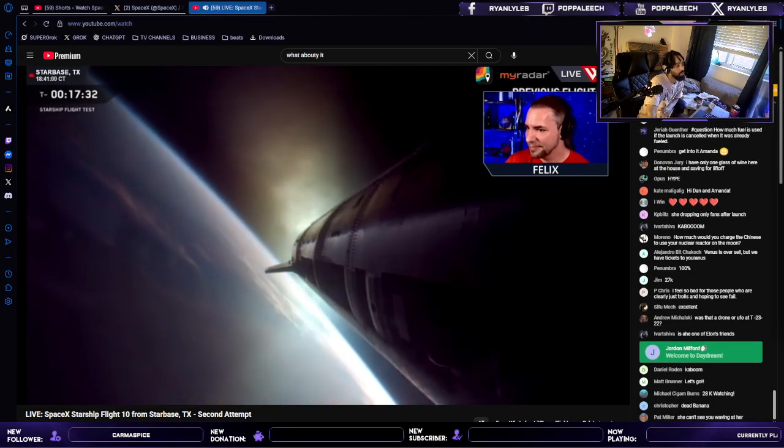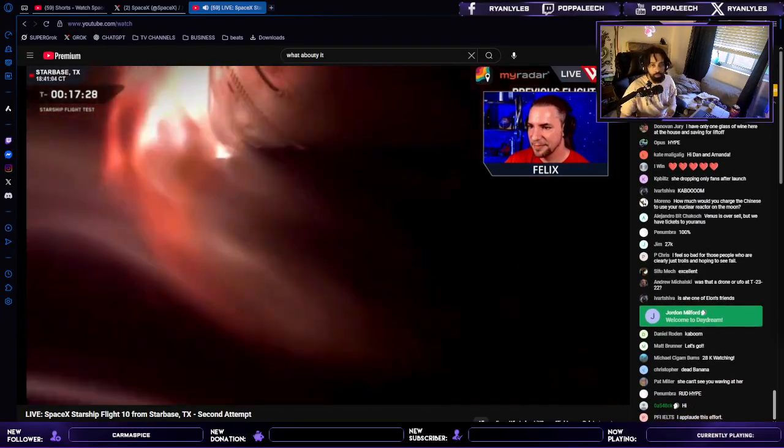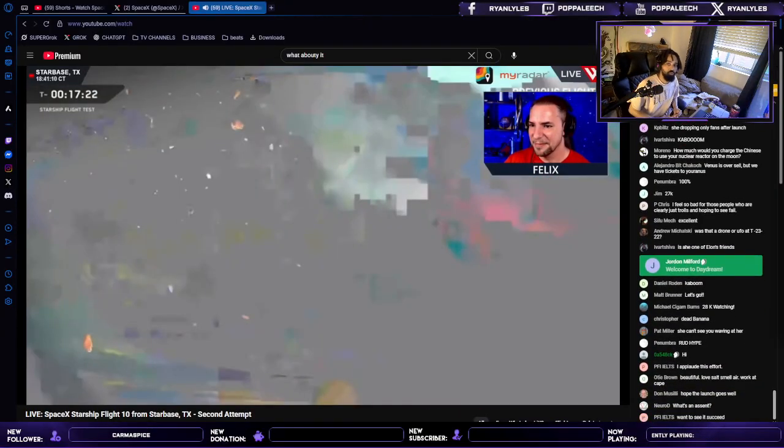The ship was able to complete its ascent, though, and achieved its planned velocity at second stage engine cutoff. After that, though, we did run into some issues with attitude control, which led us to skipping the payload deploy and Raptor relay demos.